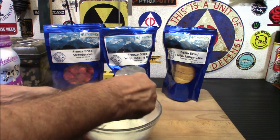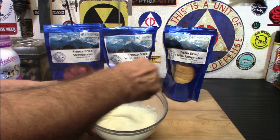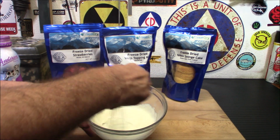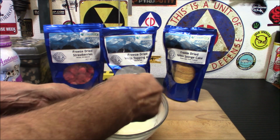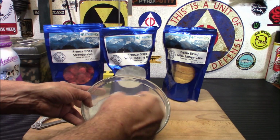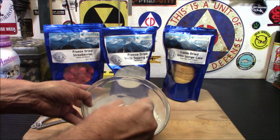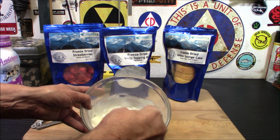This will seem like a lot of work at first, and yes, you will get that little bit of powder flying off in the air. Now, what I like to do with this, and what I found makes it very, very successful, is toss it in the fridge. So I'm going to beat this up pretty good. We're going to give this a few more minutes of whipping it up, and then I'm going to put it in the fridge for about 5 minutes and bring you back and show you how nice this comes out.